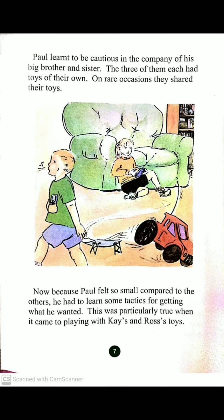Paul learned to be cautious in the company of his big brother and sister. The three of them each had toys of their own. On rare occasions, they shared their toys. Now, because Paul felt so small compared to the others, he had to learn some tactics for getting what he wanted. This was particularly true when it came to playing with Kay's and Ross's toys.